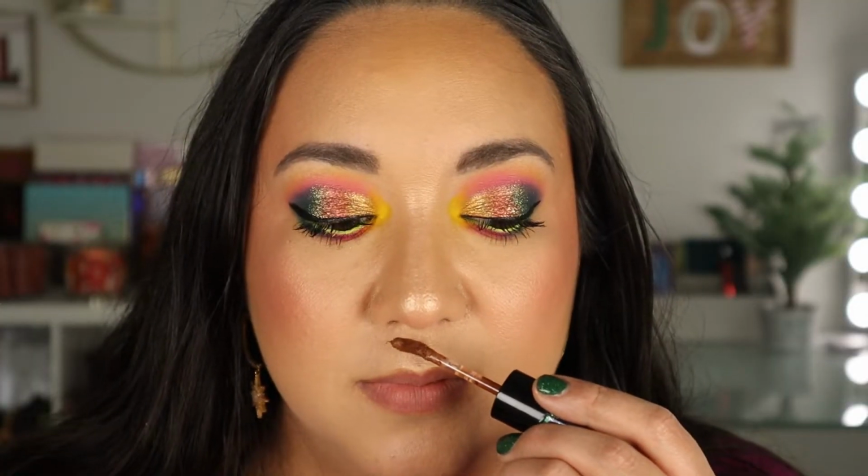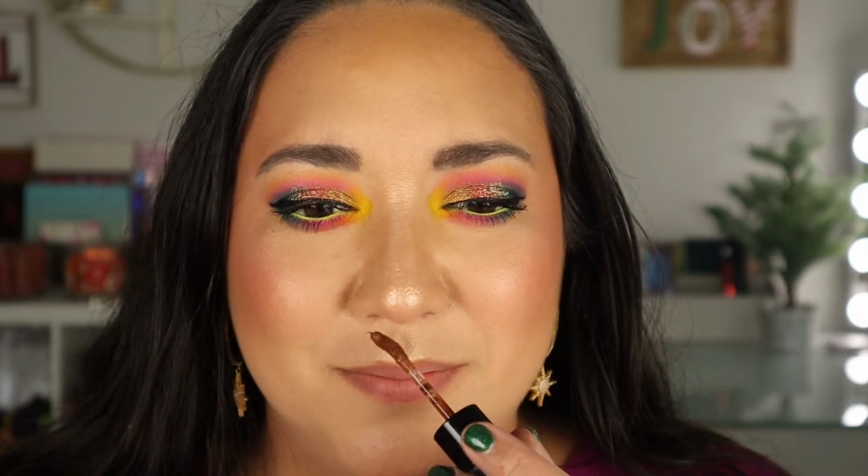These have like a banana candy scent. It's so different. Like, it smells like a banana tart. Like, if you ever smell those hard banana candies, smells good. Yeah, I think this is a good shade of this. Look.